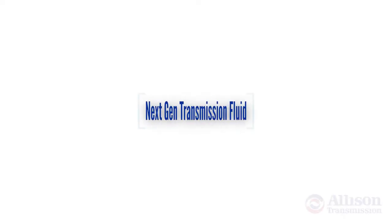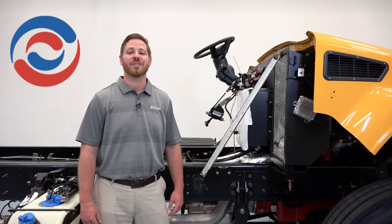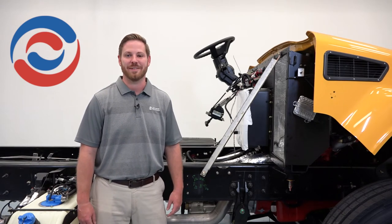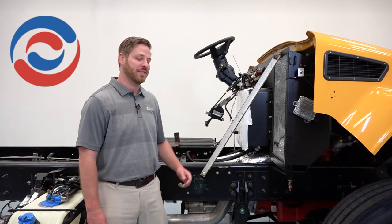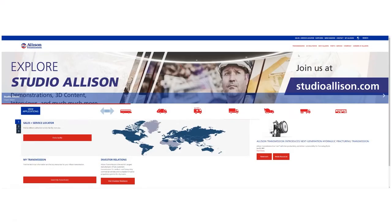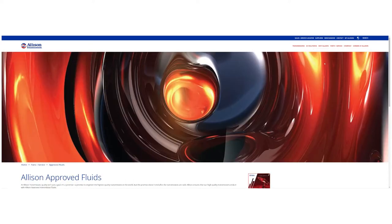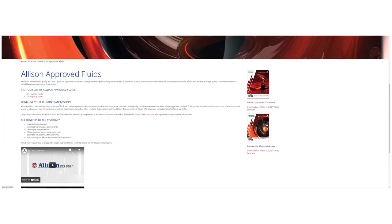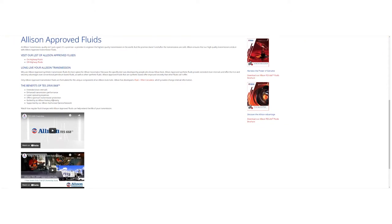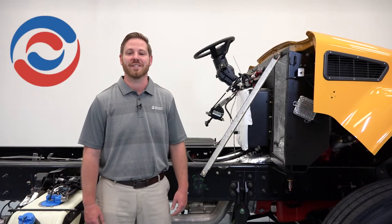Next, I'm excited to share that on January 1st, 2021, Allison Transmission launched its next generation of on-highway fluid solution called TES-668. And all factory-filled transmissions now come with the new fluid. TES-668 is a synthetic fluid utilizing the latest in additive technology. TES-668 improves upon mineral-based fluids in a number of key ways, such as oxidative stability, anti-wear performance, and friction modifier durability.